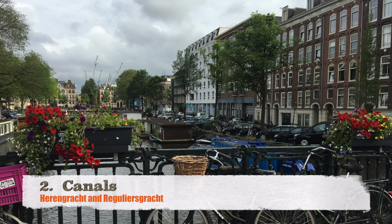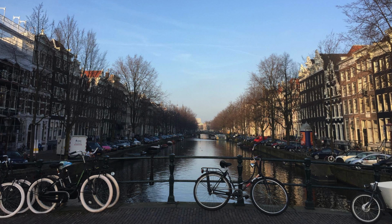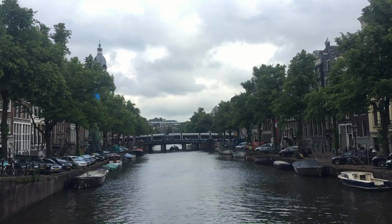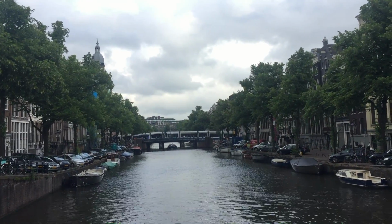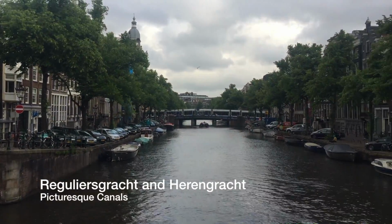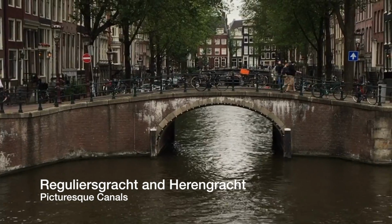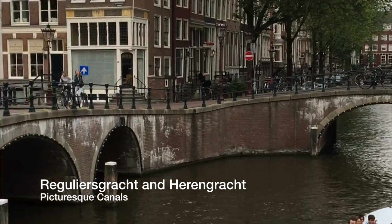Second thing I recommend you guys do is to visit the canals but from above. There's obviously a lot of canals you guys can choose from and they're all pretty much really beautiful. But the two I recommend are the Regelersgracht and Herengracht canals. I don't know if I'm pronouncing that right, but bear with me. These two canals are really picturesque and they look really good in photos, so I recommend you guys see them.